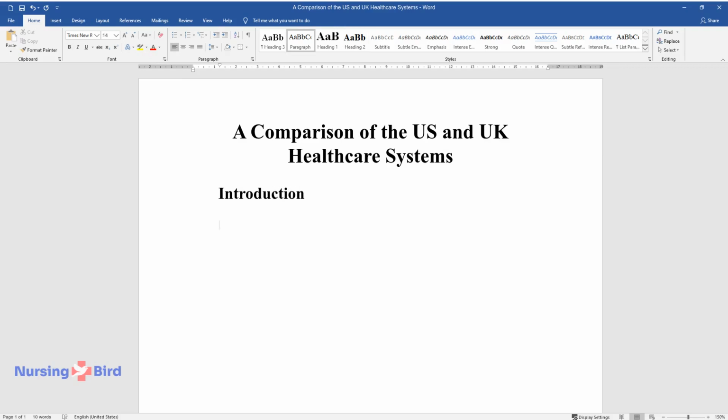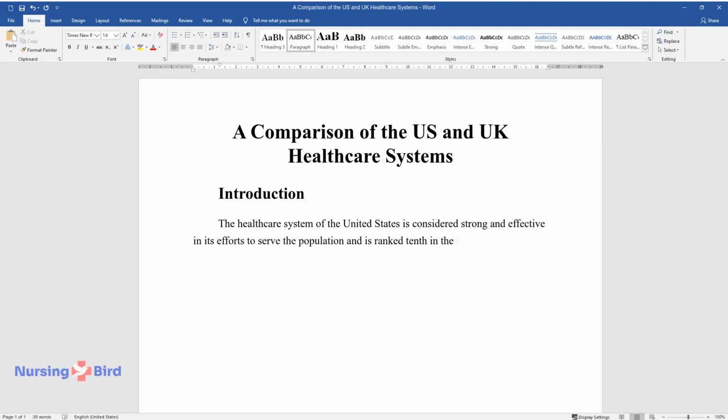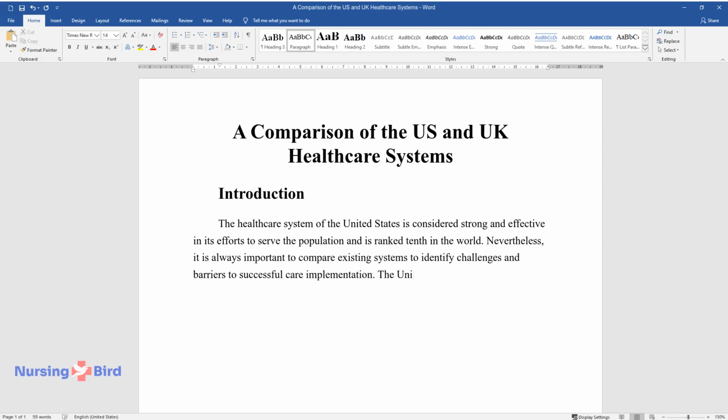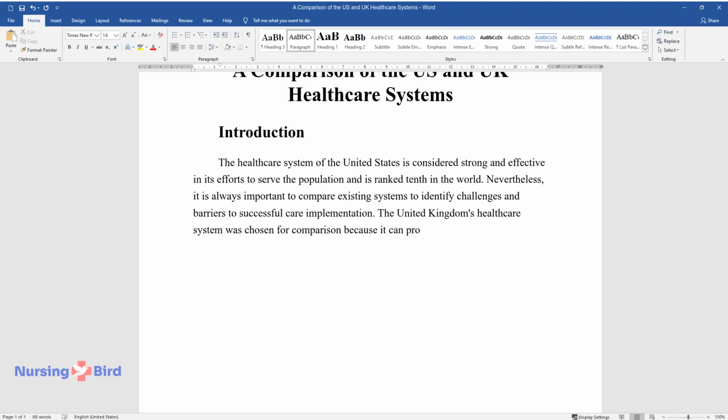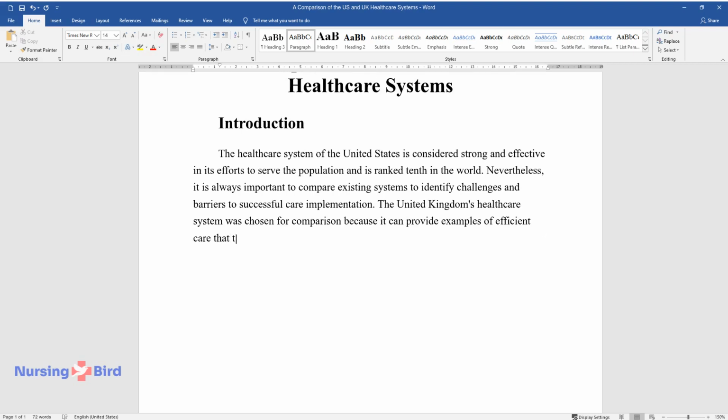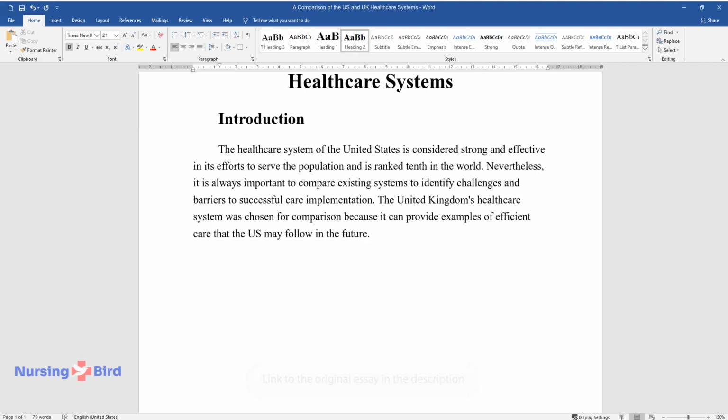Introduction. The healthcare system of the United States is considered strong and effective in its efforts to serve the population and is ranked 10th in the world. Nevertheless, it is always important to compare existing systems to identify challenges and barriers to successful care implementation. The United Kingdom's healthcare system was chosen for comparison because it can provide examples of efficient care that the U.S. may follow in the future.